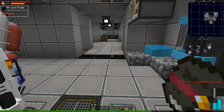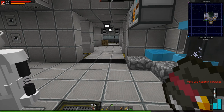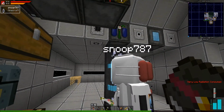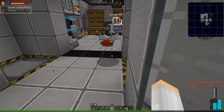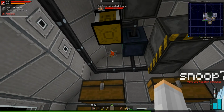So we'll get that all squared away. I got a double chest pet now. We can put that thing there. Oh, man. I think we should end it right there, just with this cute little guy just farting around. Look at you.